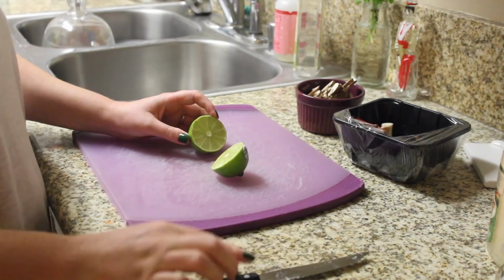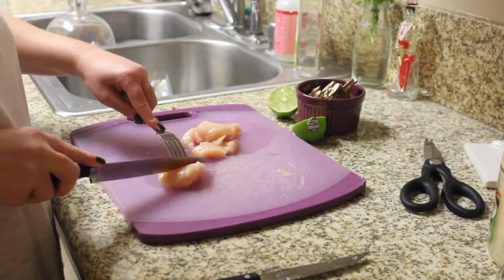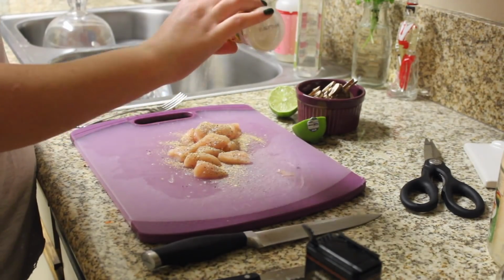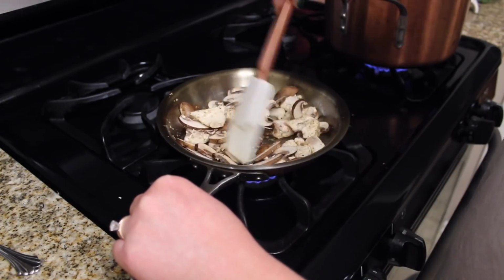I also like to use some lime juice when I cook it, so I'm chopping that up, and then I am cutting up my chicken into bite-sized pieces. And then I'm just going to take it to, oh no, I'm going to season it first. I'm going to put pepper on it, and then I think this is the Mrs. Dash onion and something. It's the purple top. It's my favorite one.